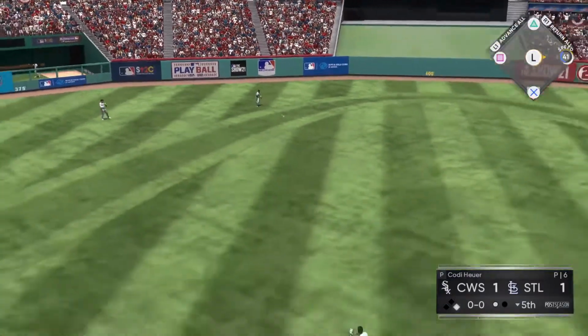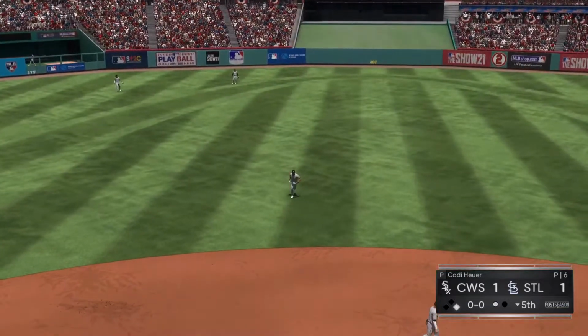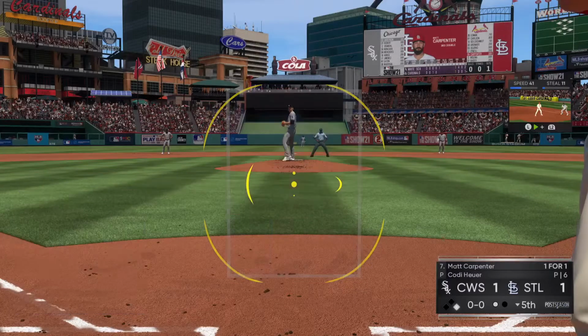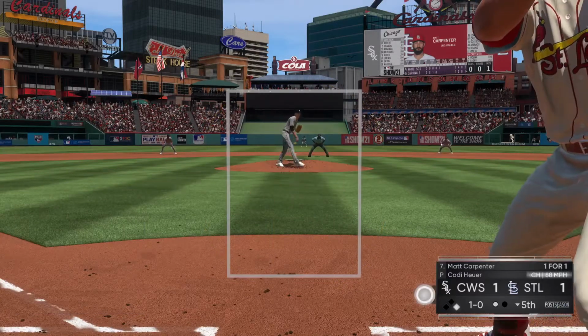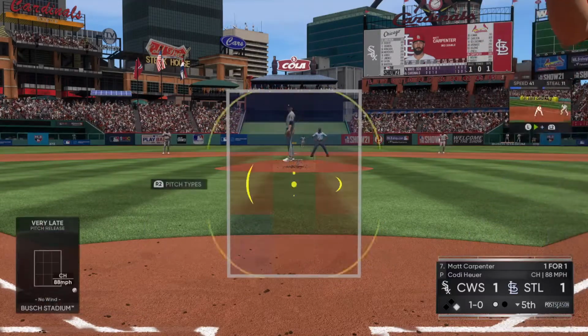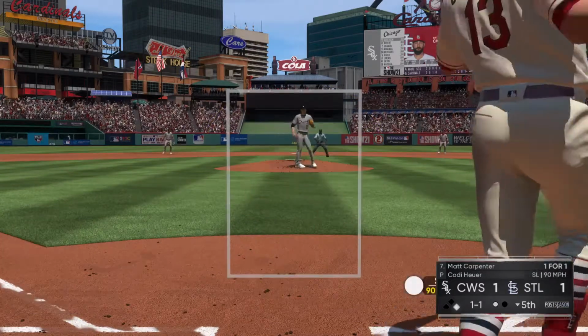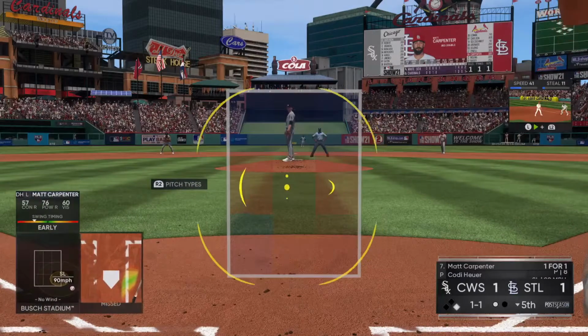Robert is there, and he makes the catch for the out. Digging in now will be Matt Carpenter. He scored a run after stroking a double in his first at-bat. Well below the knees, laid off on the changeup there. May have gotten a piece of that one, but no matter, it's 1-1.